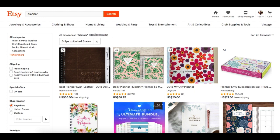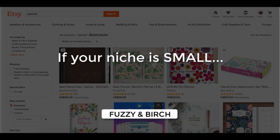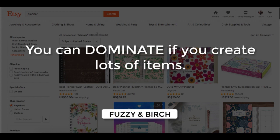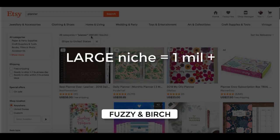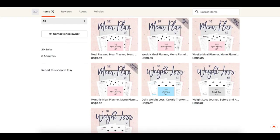Now this niche is pretty small, and that means if you create a lot of items, you can really dominate on Etsy. A large niche is 1 million or more, so creating tons of items means you could get your items on the first page of search just by the fact that you have lots of items. Since this is a digital storefront, creating lots of items is something that can easily be done, so there's really no reason to have an empty digital shop.